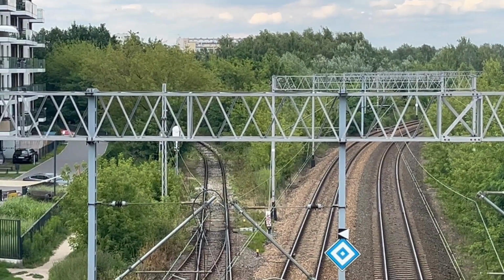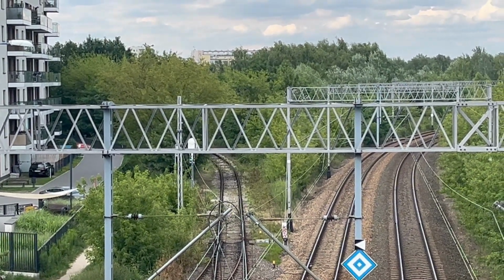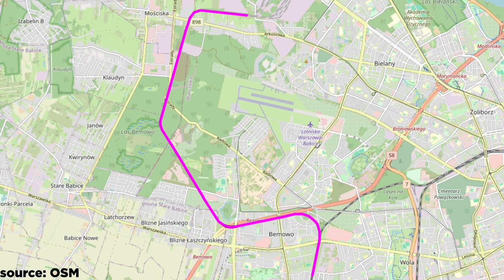You can see this track going west instead of east. Where is it going? It's going to the depot station Radiowo. This is a non-electrified single-track line from Warszawa Jelonki here to Radiowo, also known as Railway Line 938. The speed limit for this line is 20 kilometers per hour, slower than me on the bike, or pretty much everything except walking. This is a freight-only railway line.